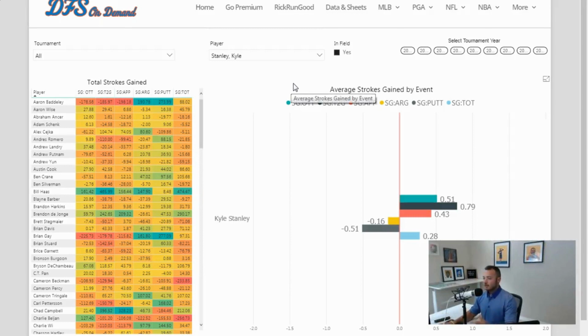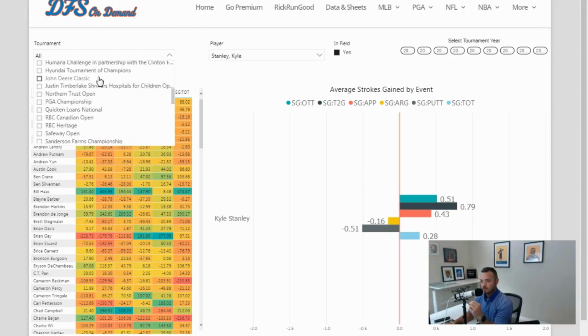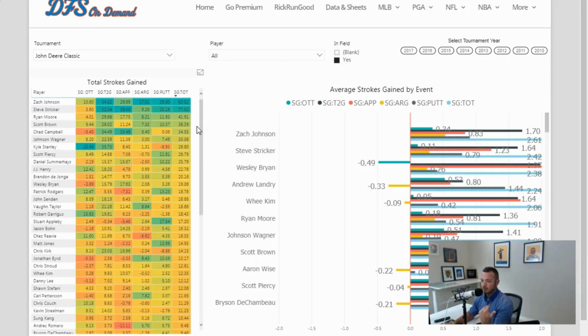All right, so now this is kind of a new tool too. So you can pick any player, any tournament, any year, and kind of go from there. What I like to look at here, I'm doing total on the left here. So this is total for, let's go to the John Deere this year. Okay, so these are totals. I should probably change these to average at some point, but I don't know. We'll see. Sometimes it's not a big enough sample size, but here's totals. So obviously guys who play it more have an opportunity to go lower, but you get a good idea here. On the right are the averages if you wanted to pick through a couple of players and find them.